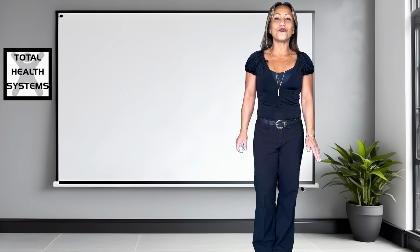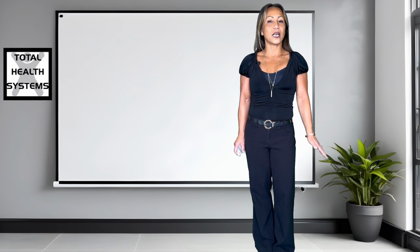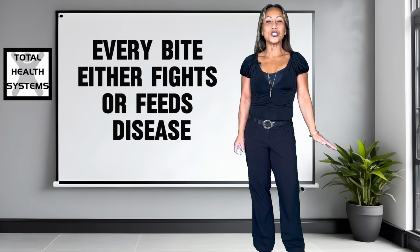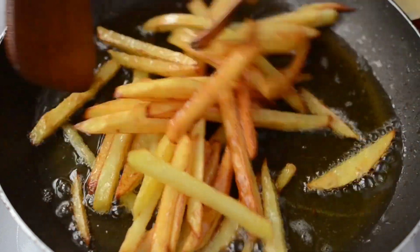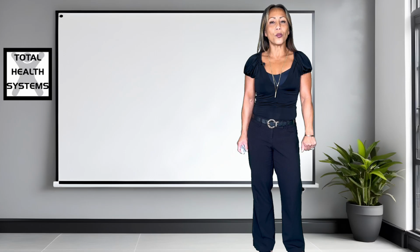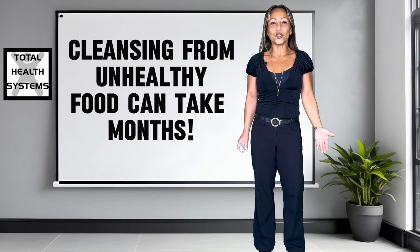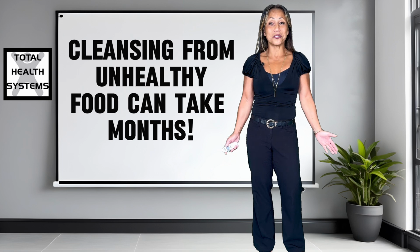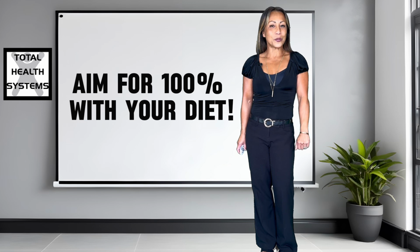We have been programmed to eat for enjoyment, but that enjoyment only lasts a few minutes until you feel low and sluggish. With every bite or every drink, you are either fighting disease or feeding the disease. So think about French fries or chips that gave you 15 minutes of enjoyment while you were eating it, but then led to feelings of guilt and sluggishness. Just remember, once the guilt wears off, it still takes about 2 months after consumption for the inflammation to wear off. The closer you get to 100% with optimal fuel, the more you can expect to feel better.